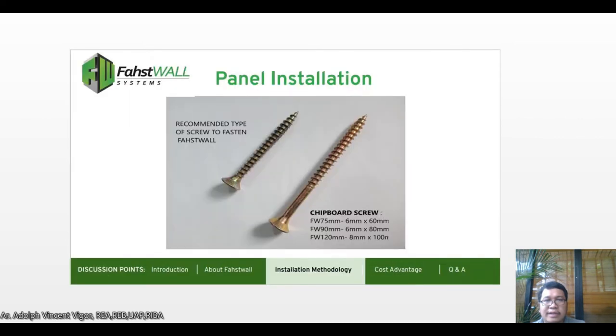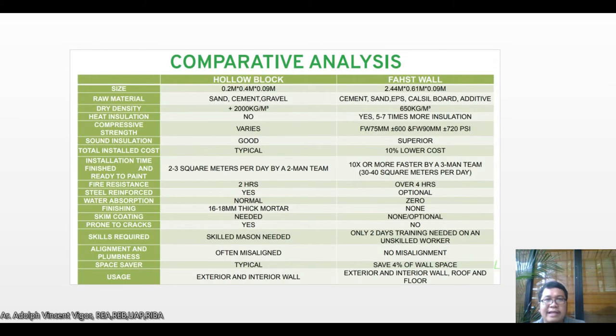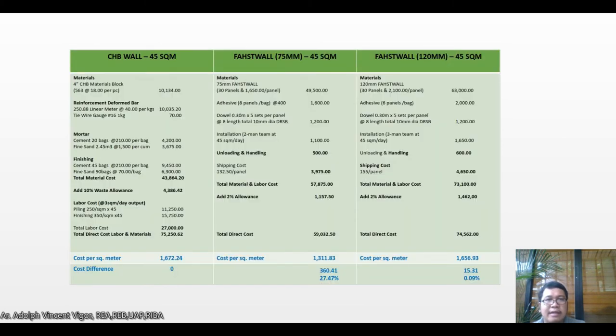Okay, so these are the systems. And these are the types of screws that will be needed. So they also made a comparative analysis. So I received this one. This is what caught my attention, especially the 75 mm. So they made a comparison, which is nice.